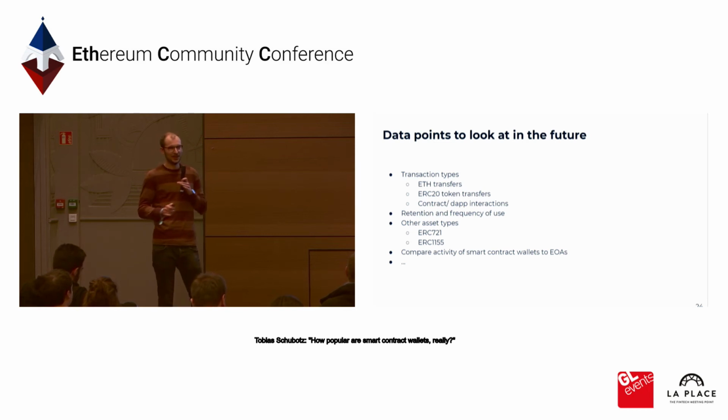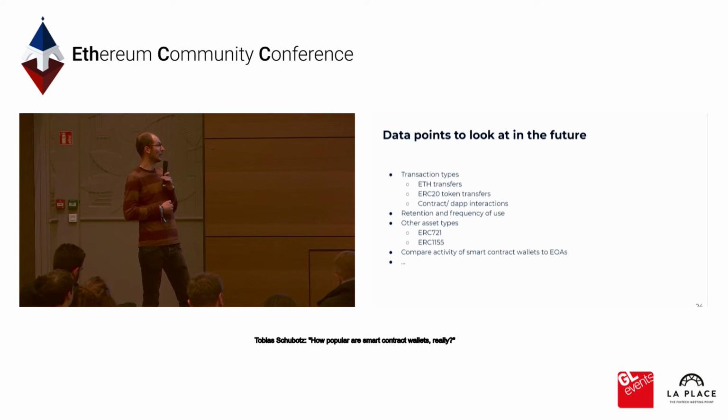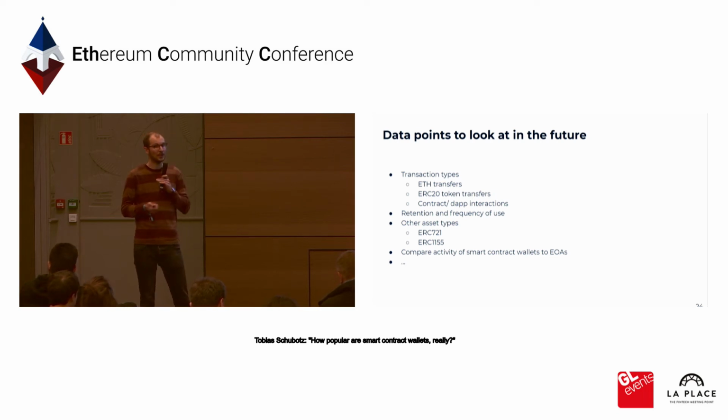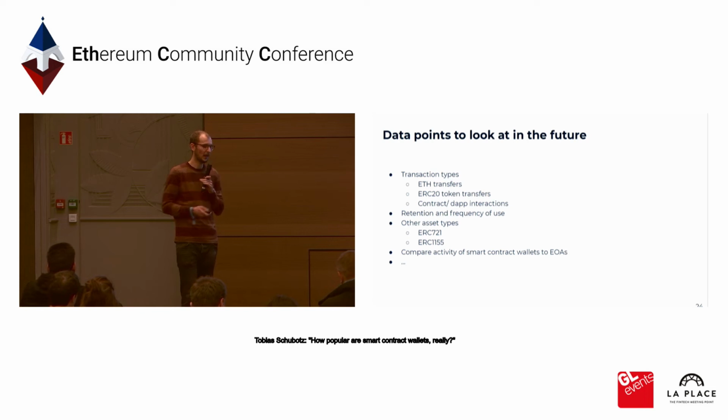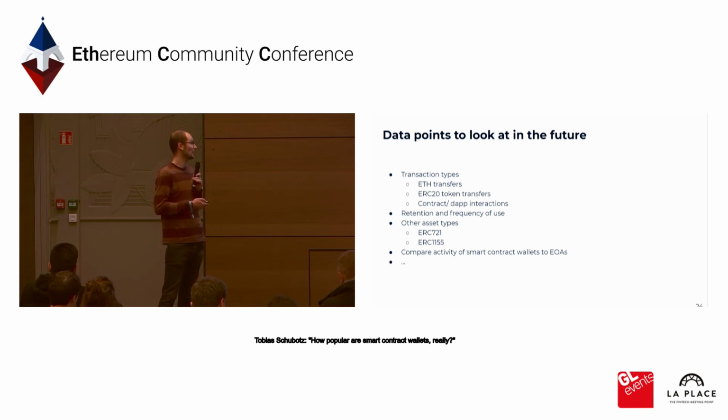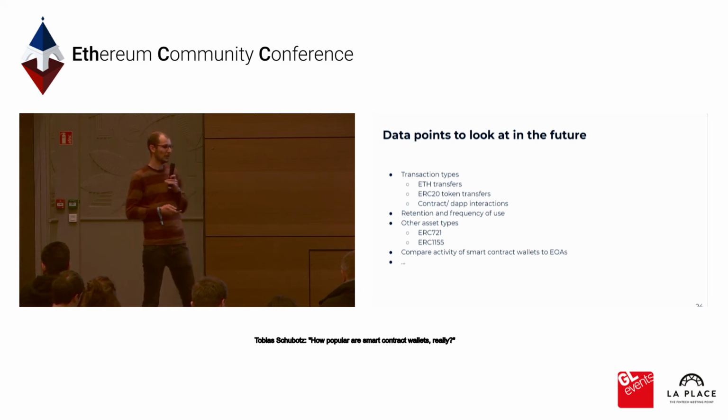As part of this presentation, I really only look at very basic metrics. There are so many things to look at in the future. We could look at transaction types. Is it just simple Ether transfers? Are there ERC token transfers? Are there any Dapp interactions? We could look at retention and frequency of use for single wallets. We could look at other asset types, and also, probably most interesting, we could somehow compare the activity of smart contract wallets to the activity of wallets based on externally owned accounts in order to really know how popular they are, and probably many more things we could do.